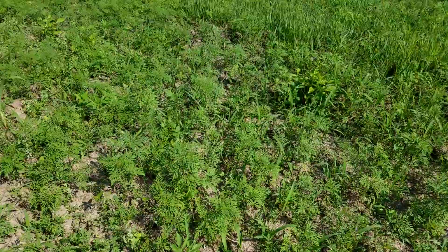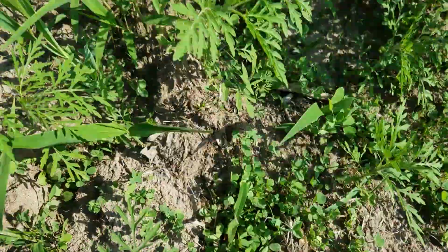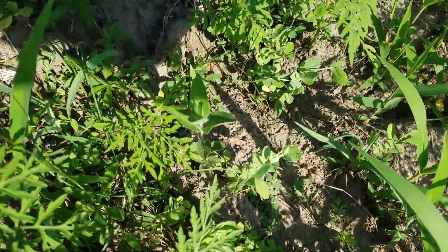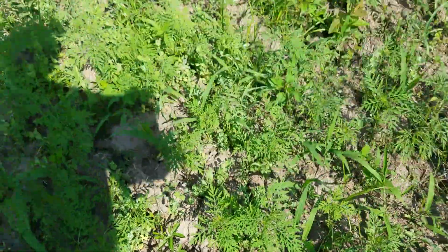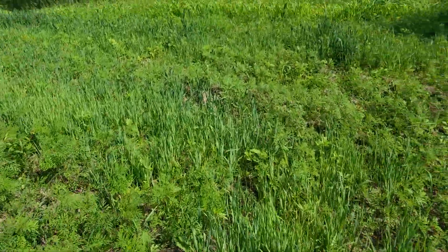But here where it's just mostly winter peas, and you see the clover's coming up real nice. But the winter peas, and there's the peas. But you can just see the beans are kind of gone here. There's a few that left, but mostly they're all chewed up.